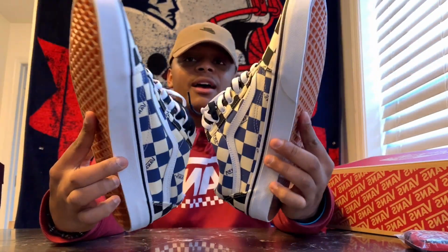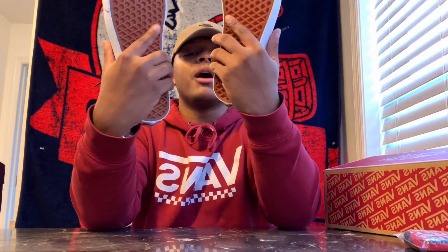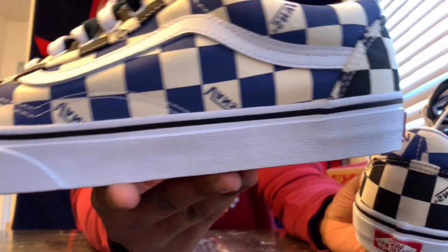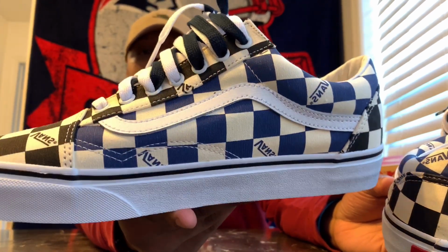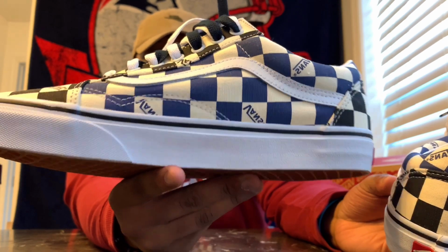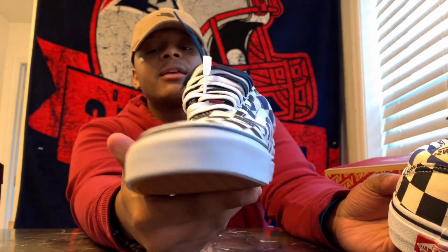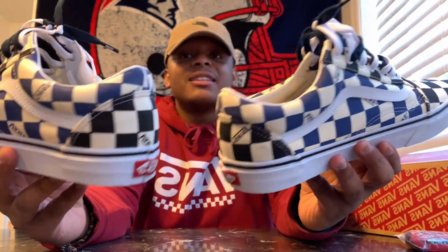You see the insides, and then brand new vintage. Got the little nice bottoms. I love this bottom of Vans, that waffle bottom. But this colorway is just nasty. Can y'all see that it's blue? I'm not too sure if you can, but in the middle, it's that tan off-white with the blue checkers, and then it's white with the black checkers. So I think this pair is just sick.